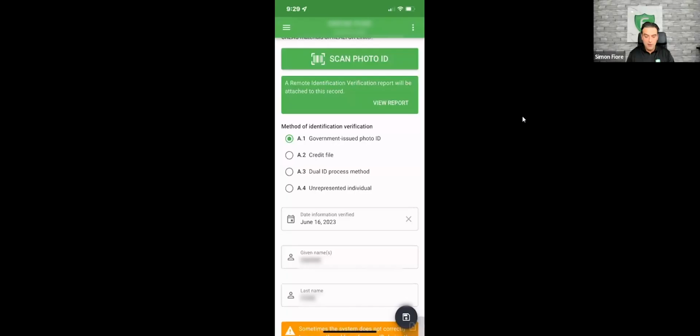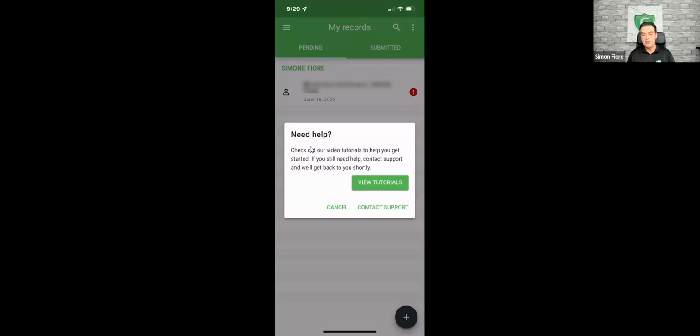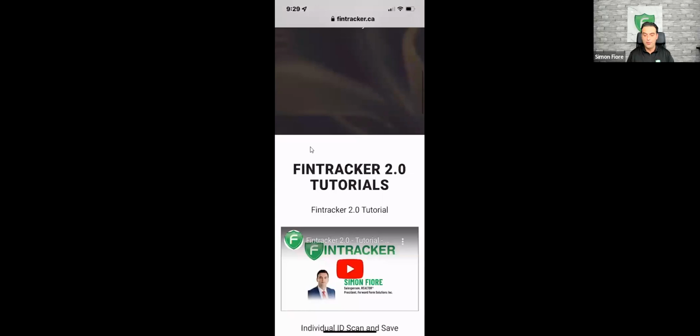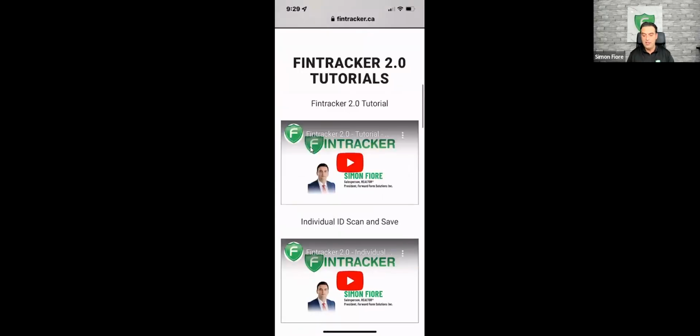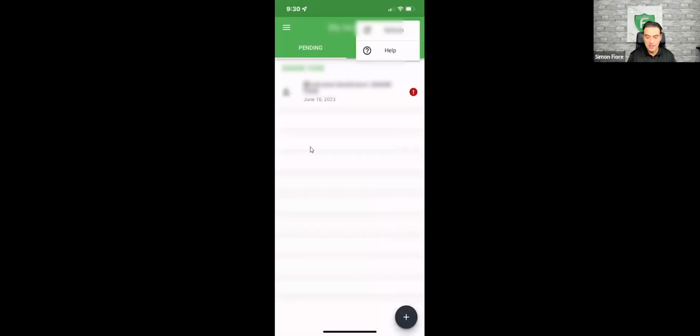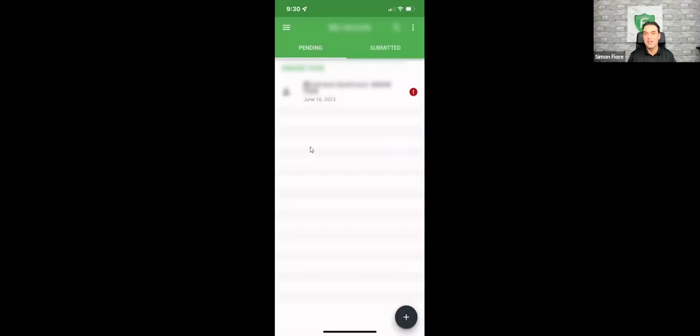So if you ever need help when you're within the app, you select the three dots on the top right, you hit help. Tutorials are here for each feature that we offer within the app. You just scroll through and we'll have each feature here broken down to a few minutes. And if that doesn't help you, you can select contact support, send us a message. My team is here to help. I want to say 24/7, but it's 8 a.m. till 10 p.m. And sometimes I do check the support tickets after hours.